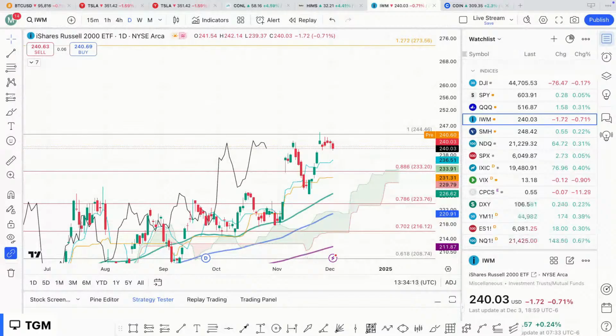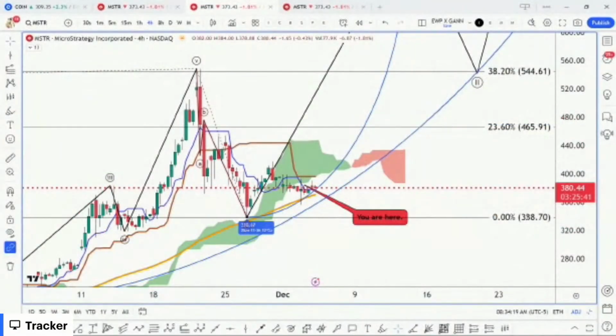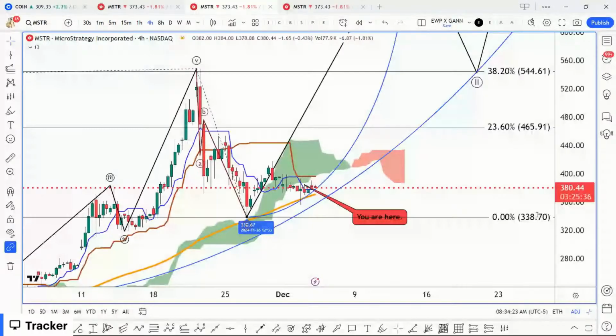Too early. All right, I want to answer Stoic Outdoors' question. Good morning, guys. Tracker, do you see a 4-hour bearish descending triangle forming on MicroStrategy, causing a deeper ABC correction?